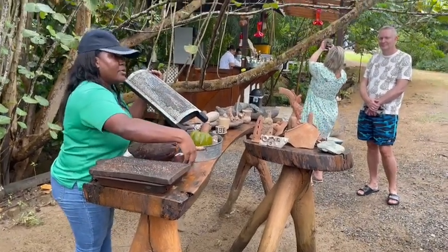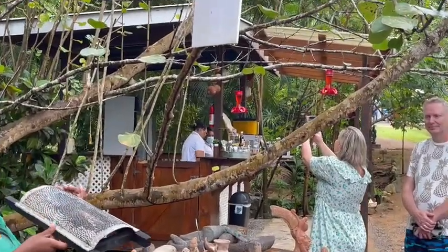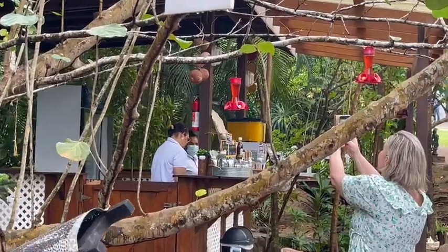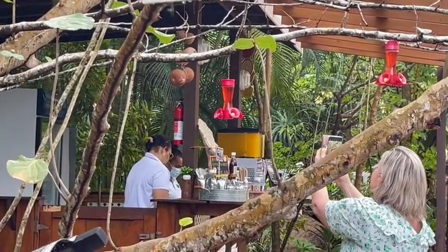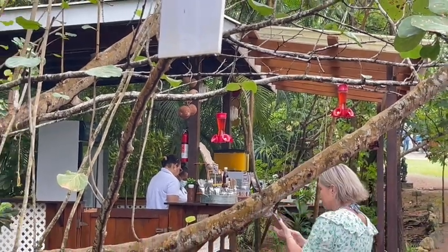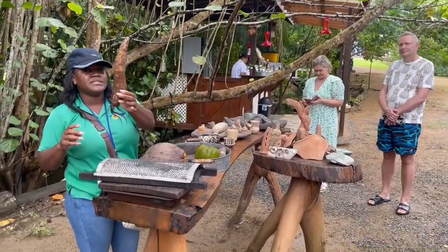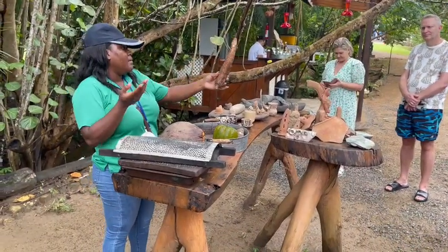So we add water into it and we squeeze it really good. Squeeze it out really good. And then we sieve it out, and that's how we have our fresh coconut milk. Okay, so we can put it into our beans and rice or into our pastries and coconut breads. This is a root veggie. This is called cassava or yucca.